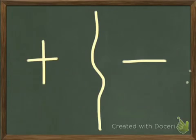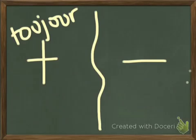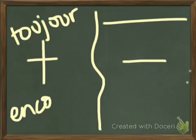So try and learn these adverbs. Make a list. What are the positive ones? What are the negative ones? So if I were to have, for example, toujours, what would I have as its opposite? If I were to have encore, what would be the opposite of encore? Okay, merci beaucoup.